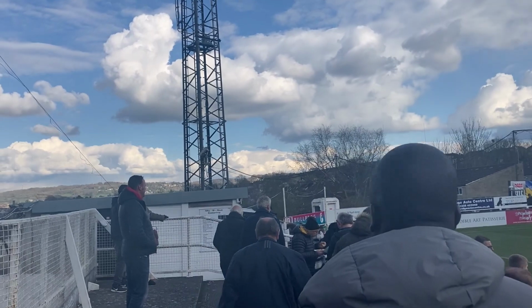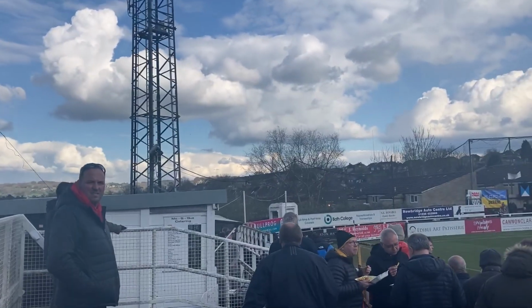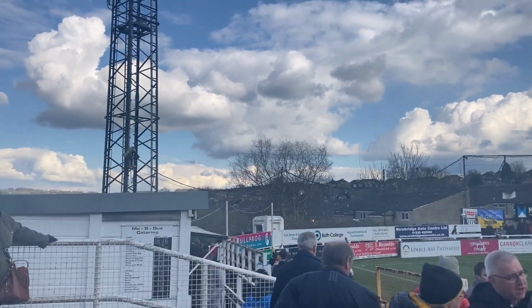Full time at Twerton Park, it's finished 0-0. It's a fair result. Dulwich Hamlet had the better chances early in the game. Bath had a couple of great chances late on to win it, but they couldn't make them count. Shame about a 0-0, but I've really enjoyed my afternoon here. City back in action this Saturday, the 9th of April, away to Concord Rangers, kick-off 3 p.m.